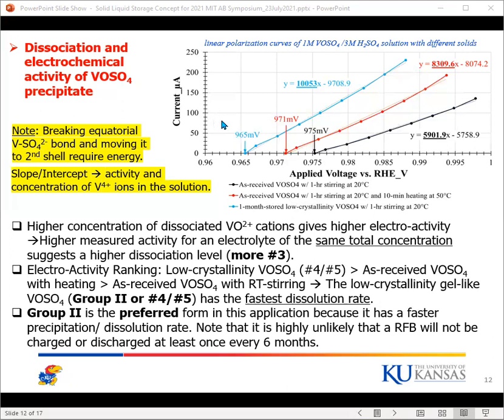The first case is the commercial vanadium sulfate dissolved and mixed at room temperature, or 20 degrees Celsius. The second case has the same solution mixture as the first case, but the solution is heated for 10 minutes at 50 degrees Celsius and then cooled to room temperature before additional testing is done. Heat is used in this case to break the ionic bond between the vanadium 4+ cation and the sulfate anion. The third case has the low crystallinity gel-like vanadium sulfate mixed at room temperature.